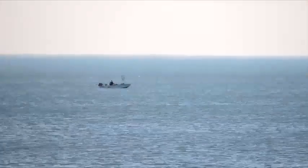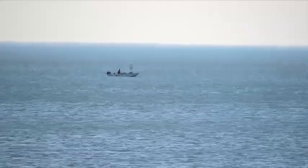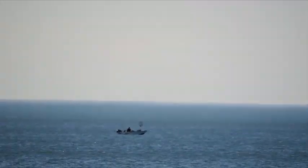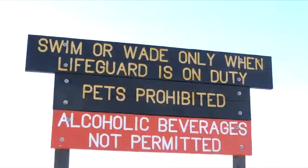Right now is coho time. Catch some coho out there. Silver salmon. That's a little boat for such a big lake right now. Just so you know some of the rules.